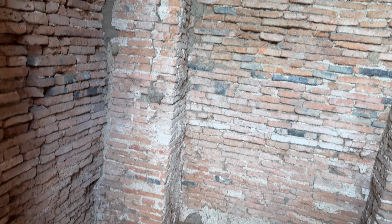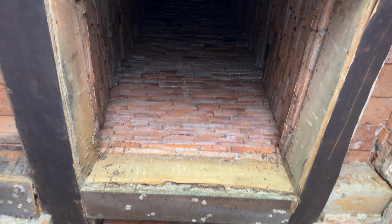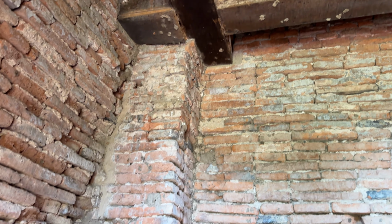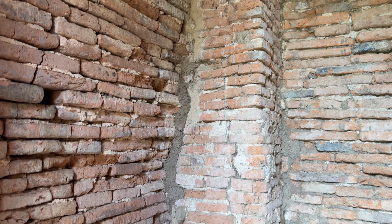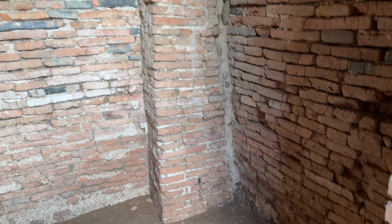Now it's really, really musty in here. And you can look up into it. It's a little dark, but that's what the prang looks like. It's hollow. And then they just use those thin little bricks all through here. Yeah, really cool.